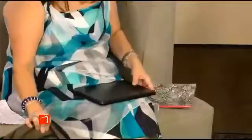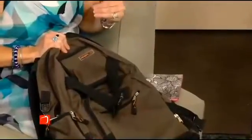The third thing is gadget-y, it's a backpack. Okay, I mean, we've got to get the backpacks. What makes this one so special? Well, this one isn't particularly, this one's for us because we have a 17-inch laptop.